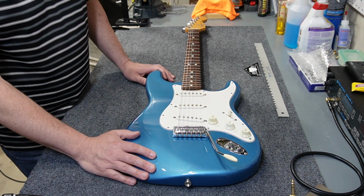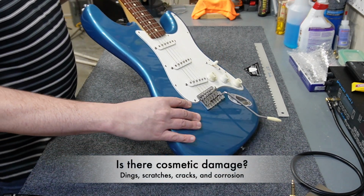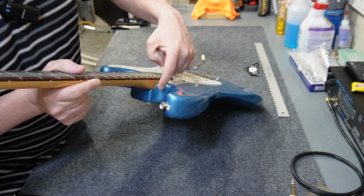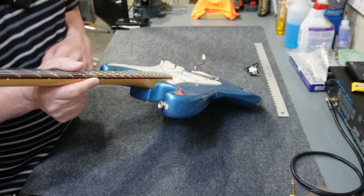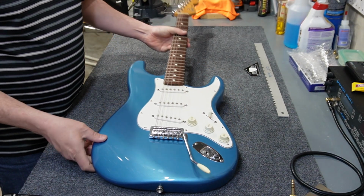Second thing I start to look at, what is the damage on the guitar? This guitar has a couple of dings along the side. Also take a look in the neck pocket, because sometimes on a Strat, especially on this side, there is a crack that will form in the finish, and you'll have to make sure that that crack doesn't extend all the way through into the body of the guitar. Things like that affect the price.